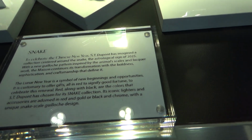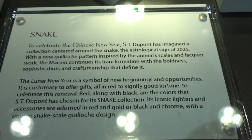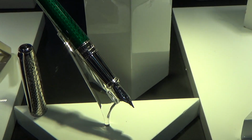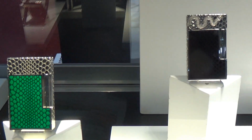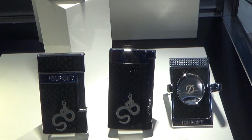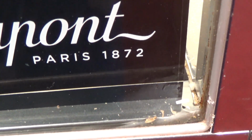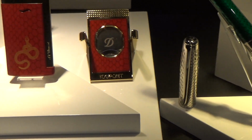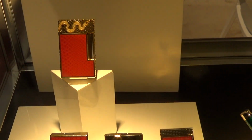Well, let's focus in on this here, or try to. Little snake collection. Emphasis on the scales. Pirouette back over here. ST Dupont, founded in 1872. Little helpful hint, little inside information about the company, perhaps. And then a little more passive review, you might say.